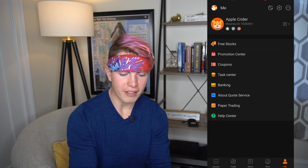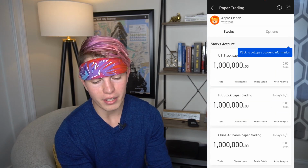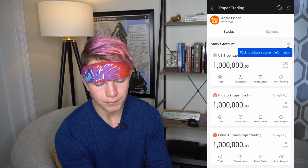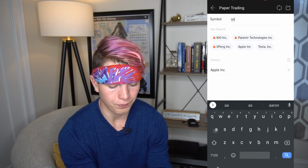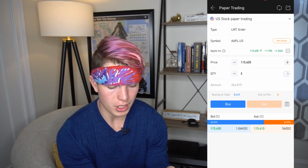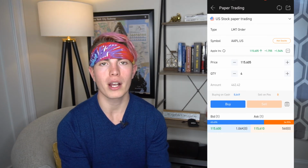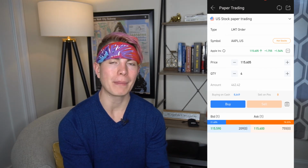There's also a paper trading feature with Moomoo, which is super nice. That means you can trade basically fake money. So they give you $1 million of fake cash that you can invest in the market. So as you can see right here, $1 million US, and then you can just start placing trades. Say we want to buy some Apple. You can just place these trades, buy some Apple, buy a couple different shares, and you can just practice your trading, get familiarized with the Moomoo platform, and really just become a better trader through that paper trading feature.